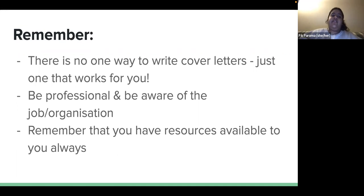So, just making sure that whatever format you end up going with, you're still remaining professional, you're still maintaining a formal tone of writing, and also just being aware of the job and the organization. Sometimes they'll specifically mention, like, in lieu of a cover letter, submit X, Y, and Z. But even in general, if you're applying to a company like The Onion, they're not really going to want something like a CNN cover letter, because that's not the kind of writing they do. That's not the kind of work they do.